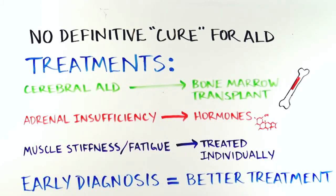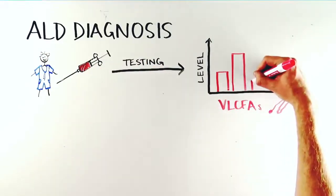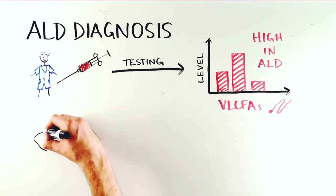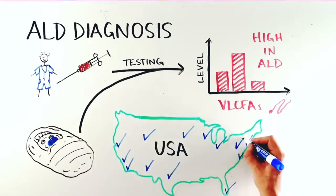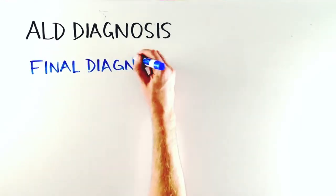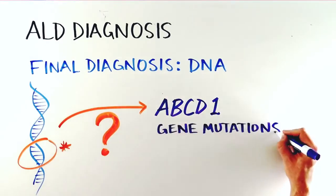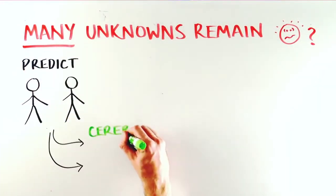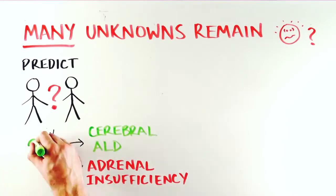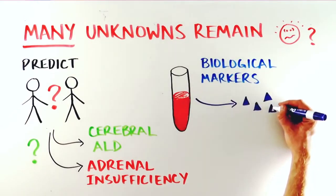To diagnose ALD, we begin by measuring blood levels of very long-chain fatty acids, which accumulate in ALD patients. This test can easily be performed at birth and is being added to the newborn screening panel in a growing number of states. The final diagnosis of ALD is made by identifying mutations in the ABCD1 gene, which can be done after birth or as part of a prenatal diagnosis. For example, we still cannot predict which patients will develop cerebral ALD or adrenal insufficiency. Researchers are trying to identify biological markers that can predict which patients are more likely to experience each symptom.